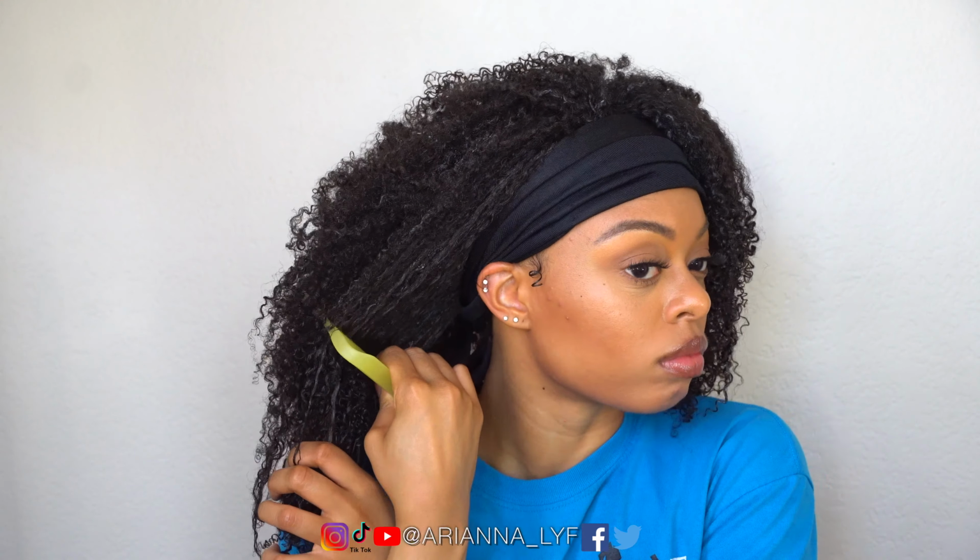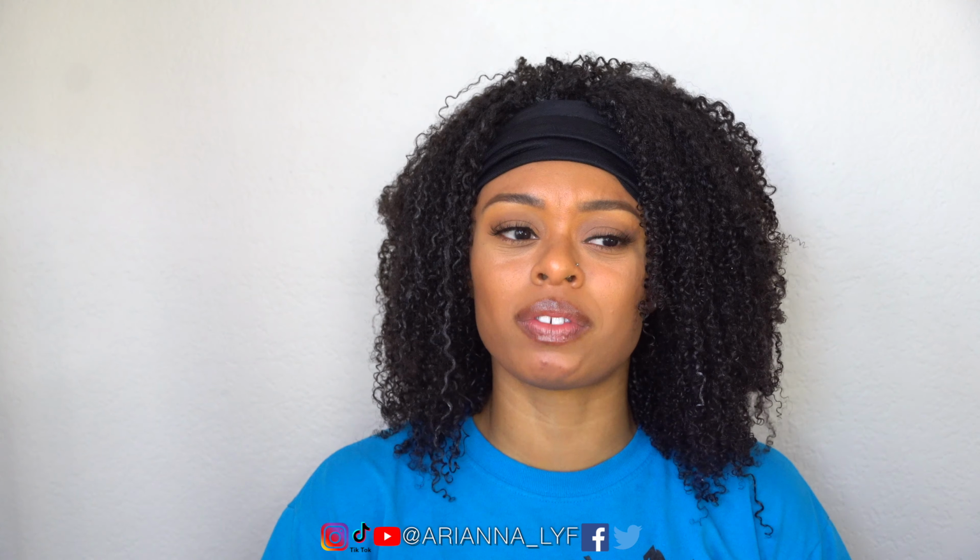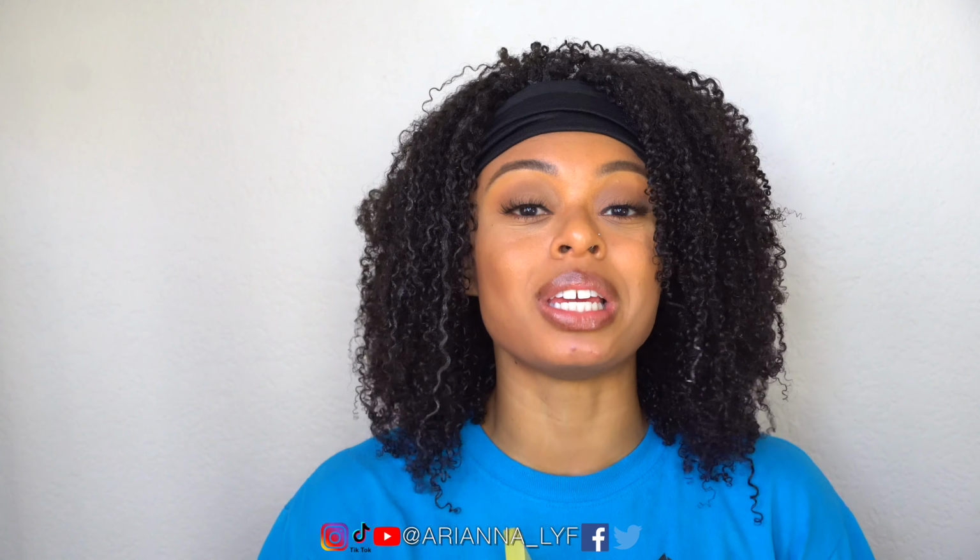And if your hair, because my natural hair is down here, so if your hair is not as long as mine, or maybe if you have a tighter curl pattern than I do, you're probably going to have to do more work to get your fro to be big. But it doesn't mean that you can't achieve it. It just means you have to work a little bit harder, because even me, I gotta work hard.